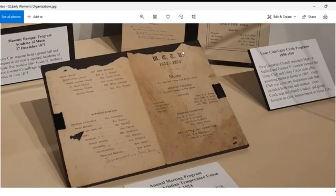But the WCTU, in addition to being focused on prohibition of alcohol, was an early supporter of women's suffrage. And I think for fairly obvious reasons, they believed that women would be supportive of prohibition. And so beginning by around 1880, especially after Frances Willard became the national director of the WCTU, it really supported the women's suffrage movement throughout the United States.